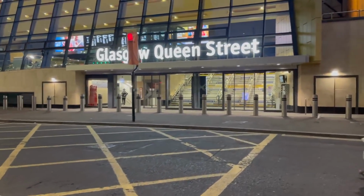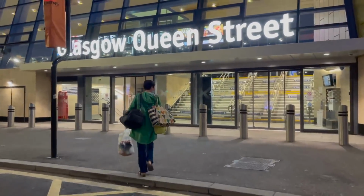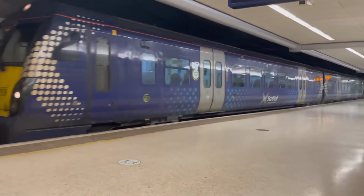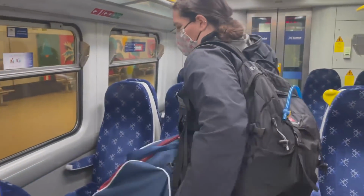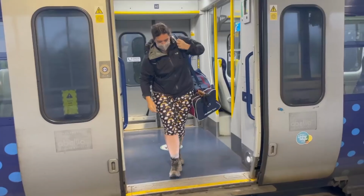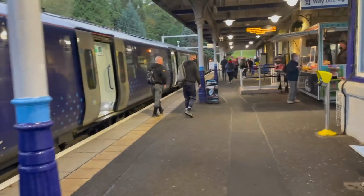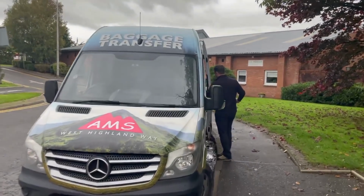Day 1 starts with a 20-minute train ride from our hostel in Glasgow city centre to Milngavie and the start of the West Highland Way. The next stop is Charing Cross. Once we reach Milngavie, we drop off our luggage with the baggage transfer company, who are going to deliver our bags to our accommodation each night.